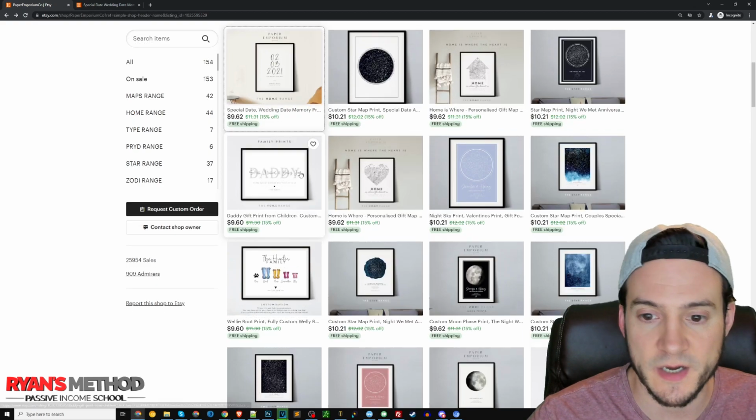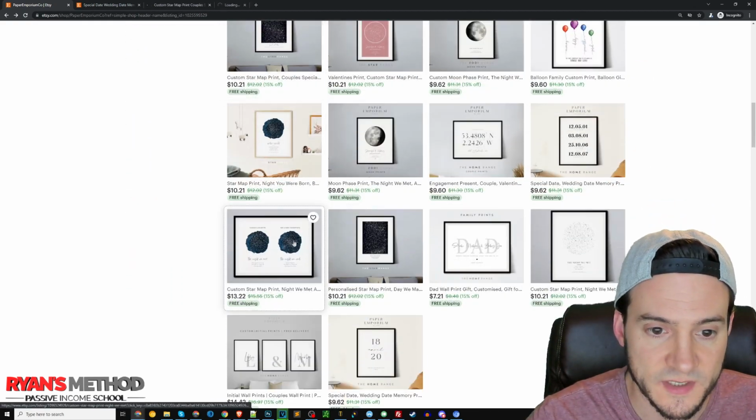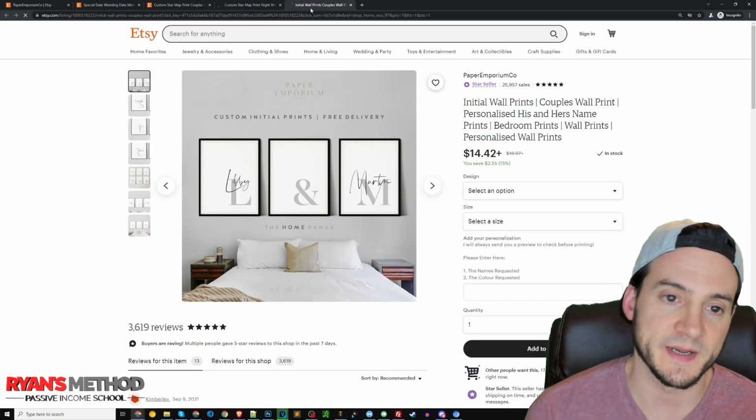What else do they got going on in their shop? A lot of nice little designs here. I mean, let's check out some more of these designs. Also these, this is what I want. This is what made me want to review this shop, guys.